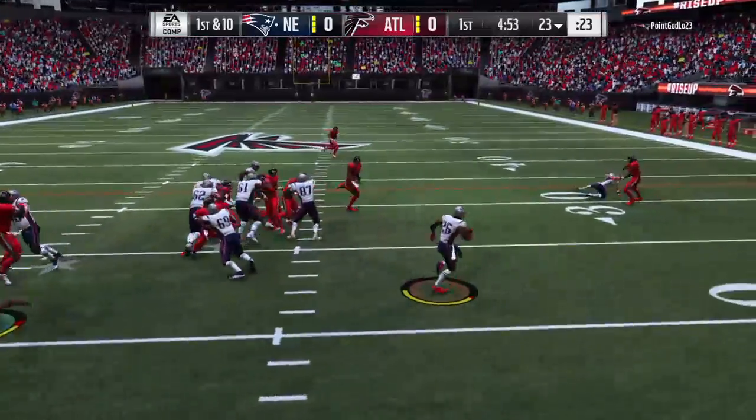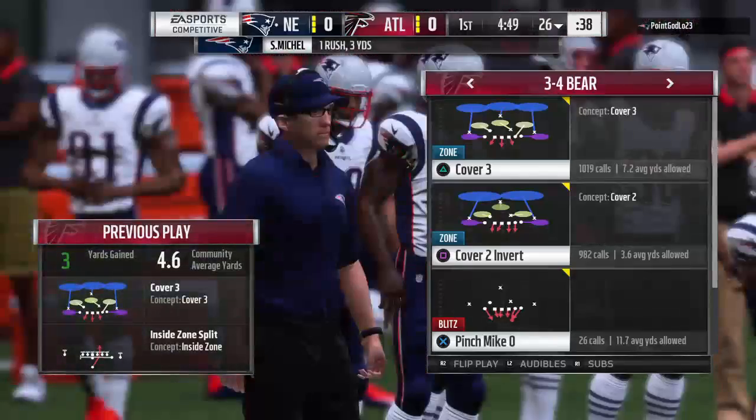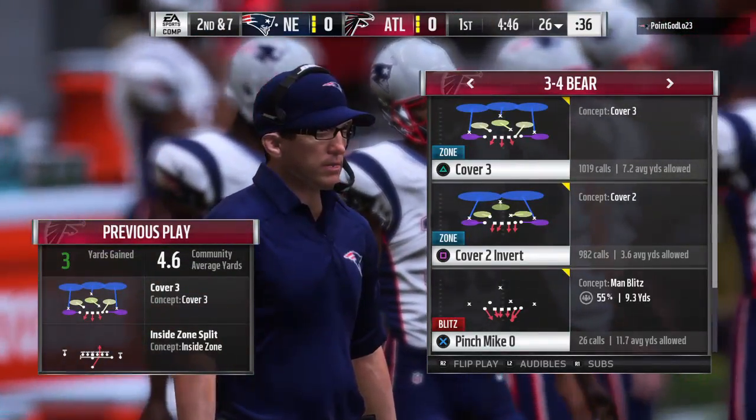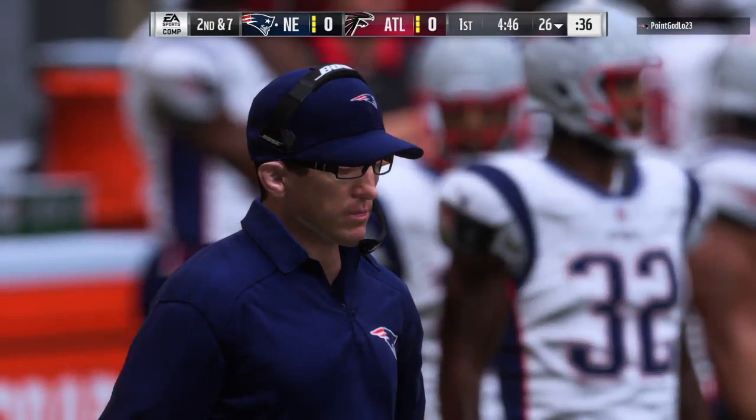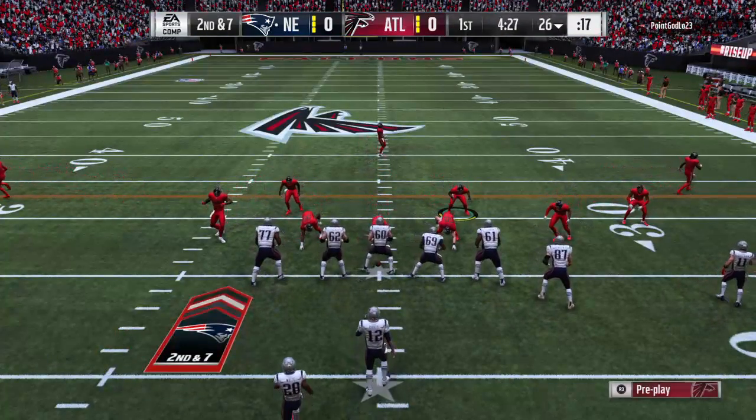A former star at nearby Georgia, this is Sony Michel. And he'll get this one up to the 26. Up from his linebacker spot, Deion Jones making the play. What's the old expression, 3 yards in a cloud of dust? In this case, it's dust-covered pellets.